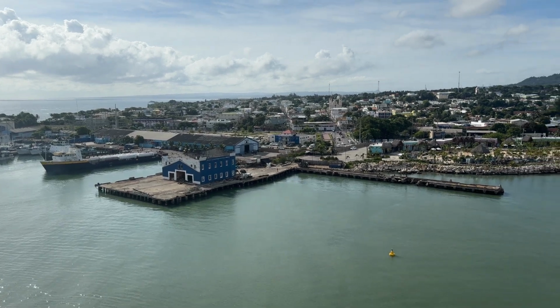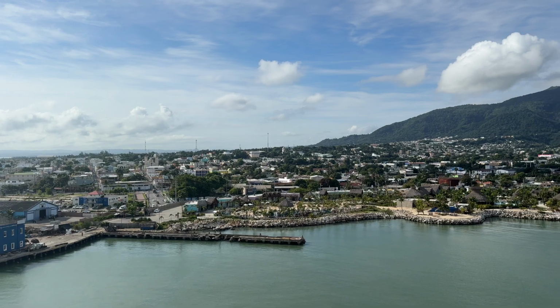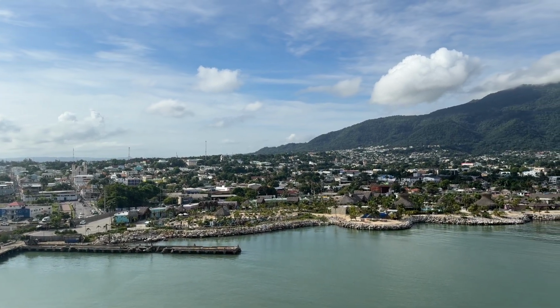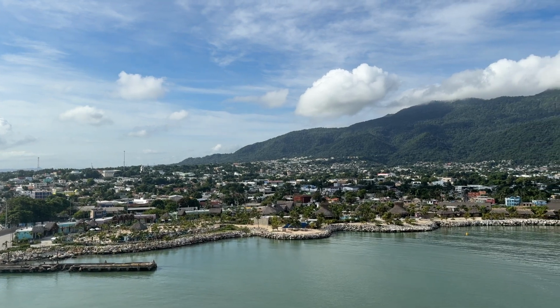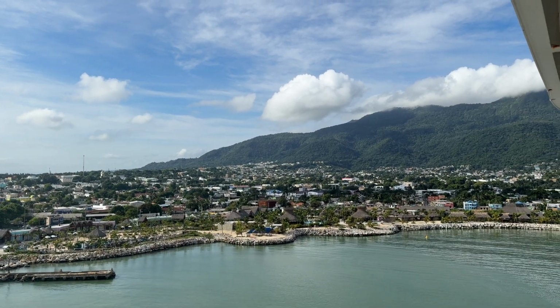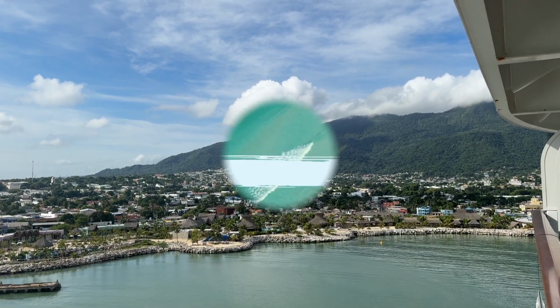We just got back from a 7-night cruise aboard the MSC Seascape to the Bahamas, and our first port was the beautiful Puerto Plata, Dominican Republic. Join me as I share all the things we saw and did during our do-it-yourself itinerary.